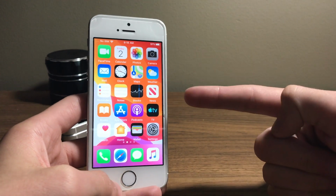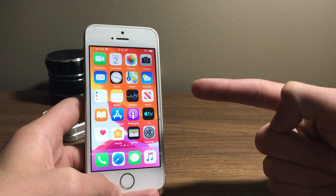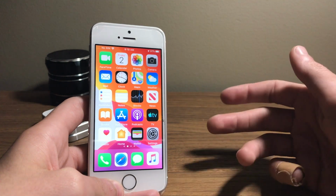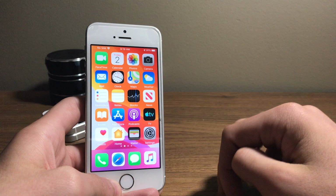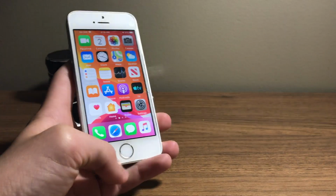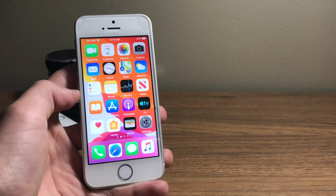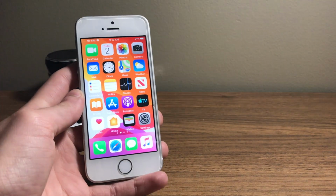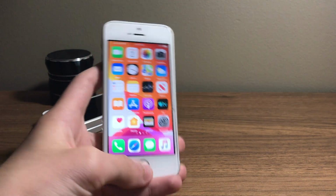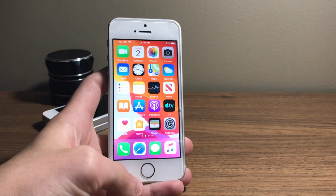So I'm actually not even sure if it happens on the iPhone SE, like the 4-inch screen. It might have something to do with that. I'm not sure, but it would not do that on my SE at all. So I can't say it's there for the SE, but I'm kind of glad it didn't do that because I didn't have to restart for no reason. But I guess there was kind of a reason, but you get the point.